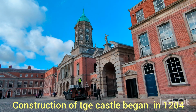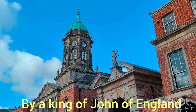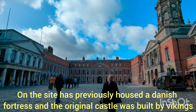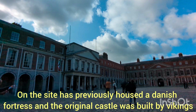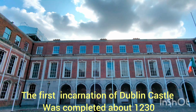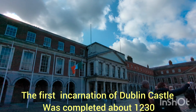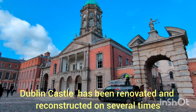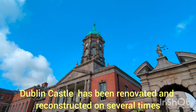Construction of Dublin Castle began in 1204 by King John of England, on a site that previously housed a Danish fortress. And the original Dublin Castle was built by the Vikings. The first incarnation of Dublin Castle, completed about 1230, was primarily intended as a stronghold to defend the city. Dublin Castle has been renovated and reconstructed several times.